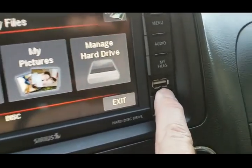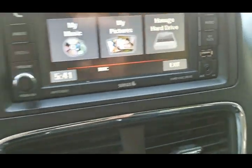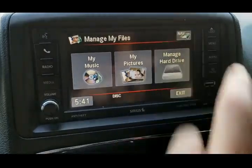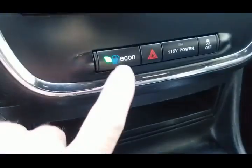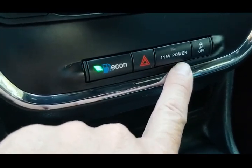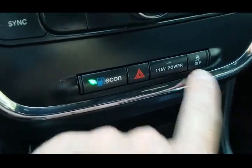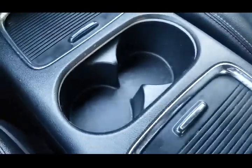It's got a USB plug right here for you can plug in your wire. Auxiliary plug there. Very nice. Let's put it back on the nav screen. Really nice. Okay, down below here we have econo mode, and then it has a 115 power inverter in the back. That's the button for traction. It's got some storage here, cup holders there in the center console.